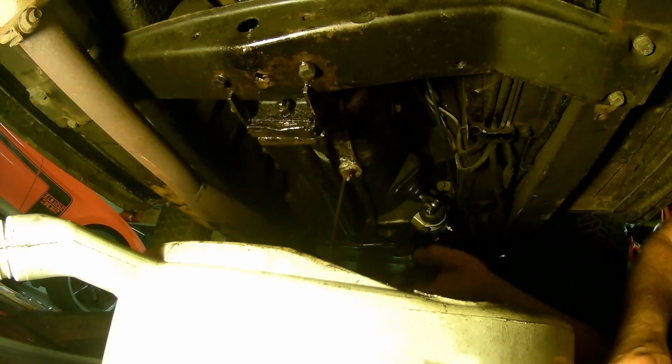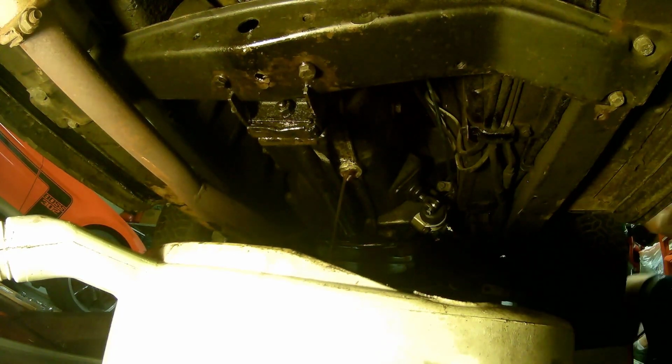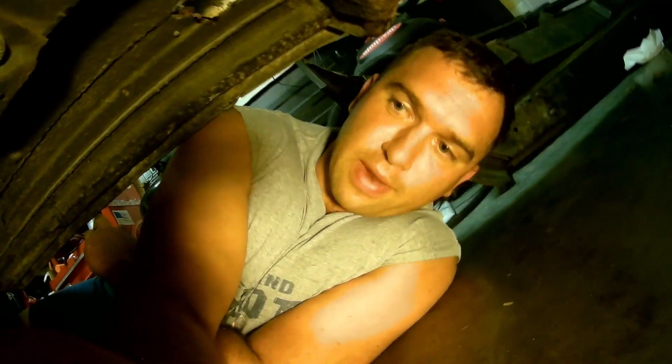I'm gonna get my paper towels. Oh, that is some ugly stuff. Alright guys, that's some nasty looking oil. Maybe I should have changed it a little sooner. We'll pull out the pan, we'll get it in the light here in a second and look at it.